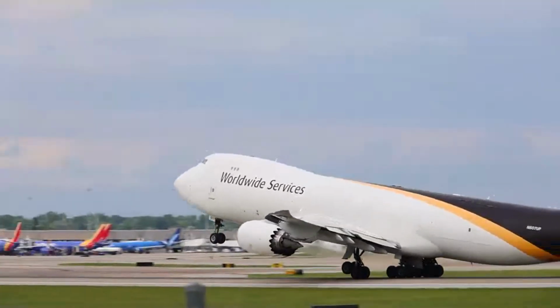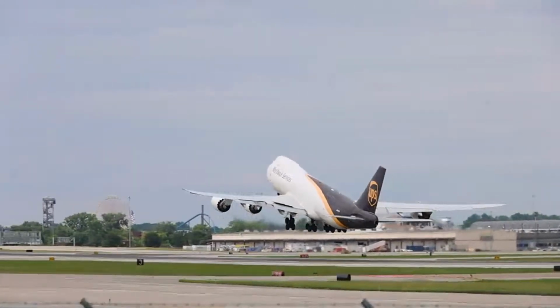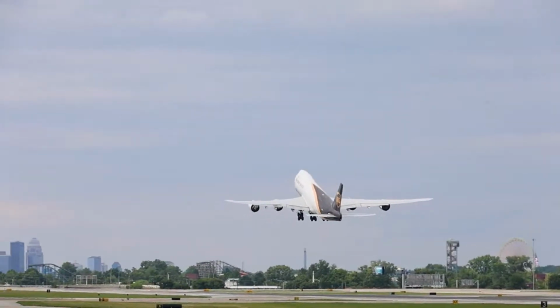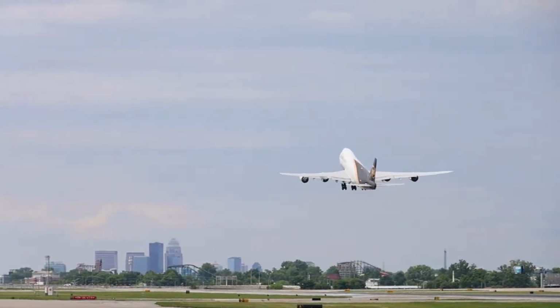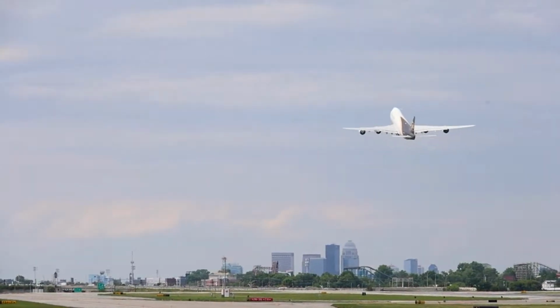What a beautiful aircraft right there. What an amazing airplane. UPS 72 going to Anchorage, Alaska. That is our first 747 of the day, everybody.